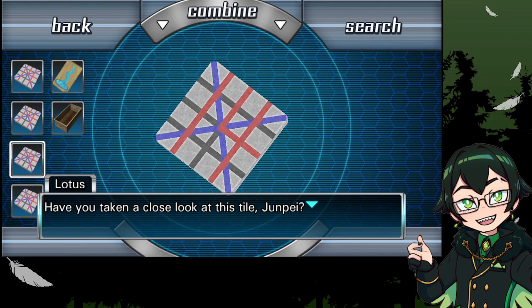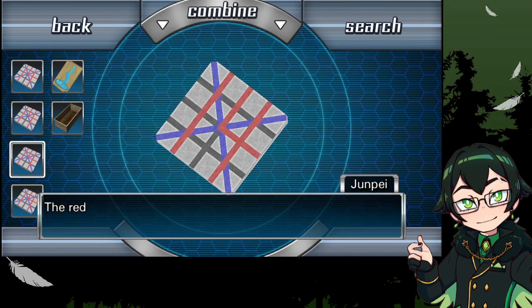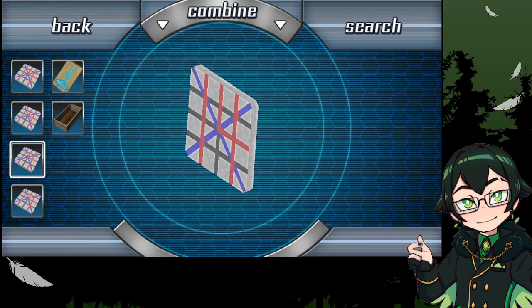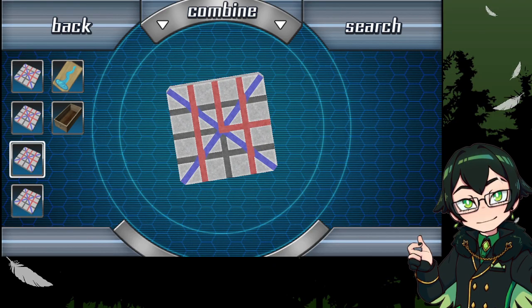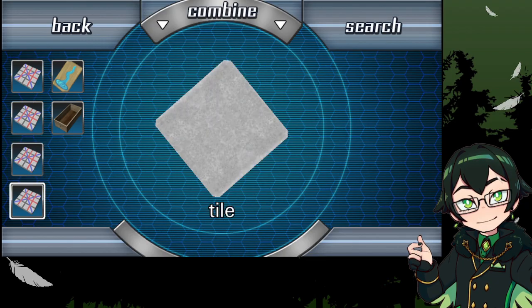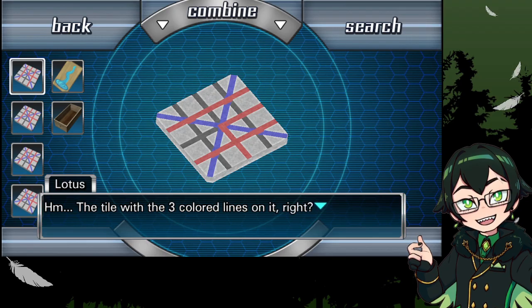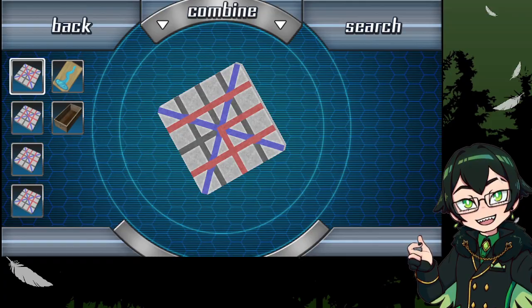Have you taken a close look at this tile, Junpei? I noticed that the 3 red lines here are actually on top of the other lines. The red lines. Yes. Okay. 14. Okay, 14. What does that mean? I can't spell the word 14. They all say the same. None of them have anything on the back? The tile with the 3 colored lines on it, right? Junpei, did you notice this? The red lines, don't they look like they form a 14? 14, huh? Yeah, I guess it kinda does. What does that mean?